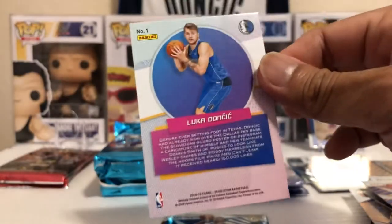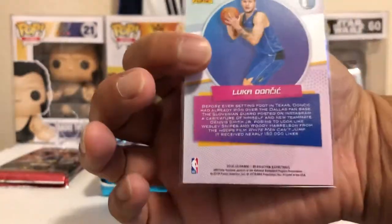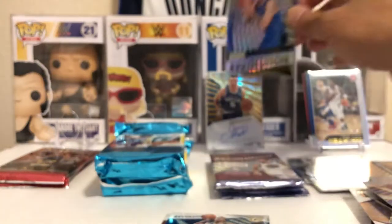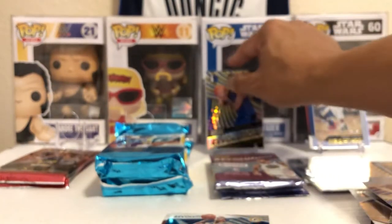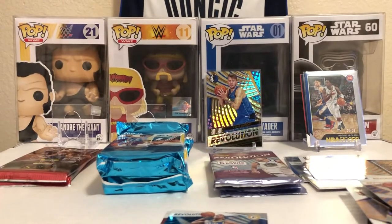Card number 1, but it's a Luka. And you know me and my Lukas, right? We got a Luka. Revolution. And it's a clean card, too. Maybe I'll grade this bad boy. You know what? Sorry, Jason Kidd, but we're going to put Luka up there, because that's Luka. Luka Magic, baby.